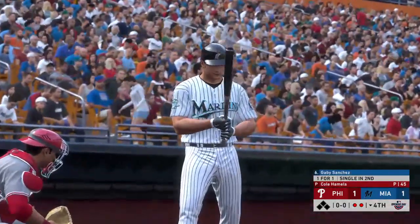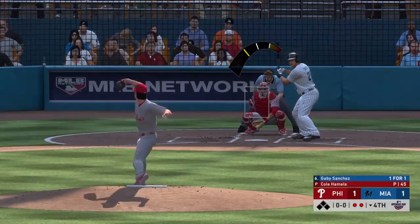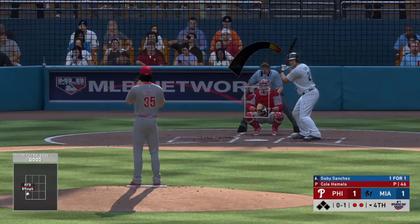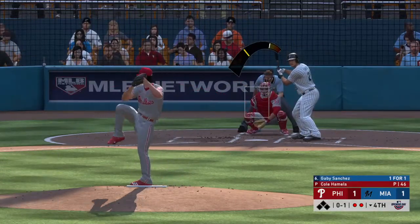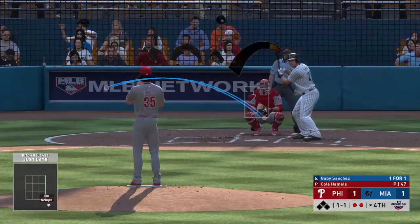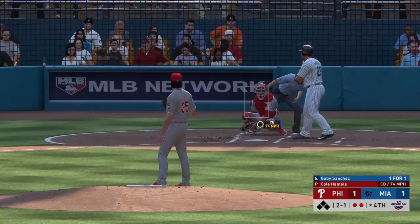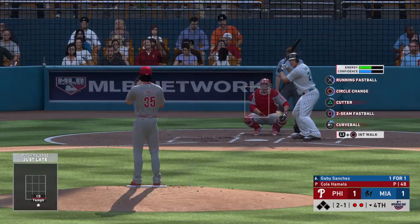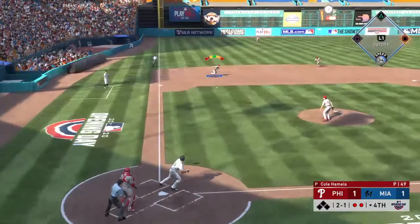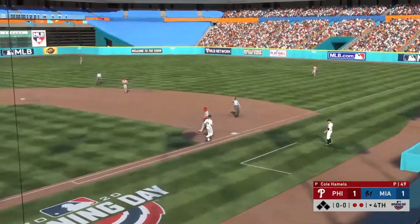Stepping in, Sanchez. First delivery to him on the way. That's a ball. 1 run on 3 hits and no errors in the game for the Marlins. And now a curveball that's low and in the dirt for a ball. It's 2-1. Grounded weakly to the left. Fielded cleanly. Throw in time, and the side is retired.